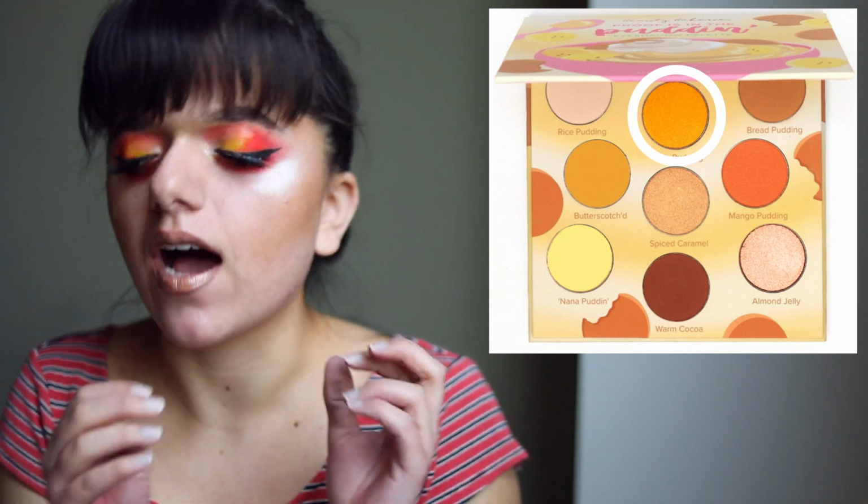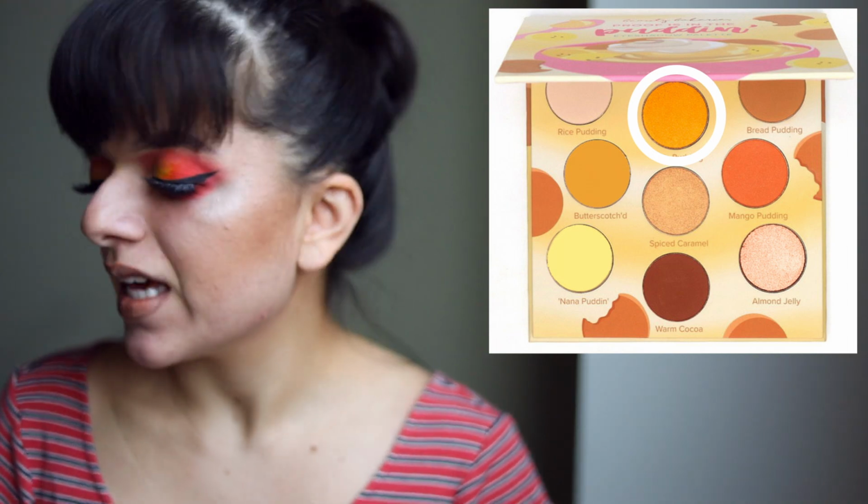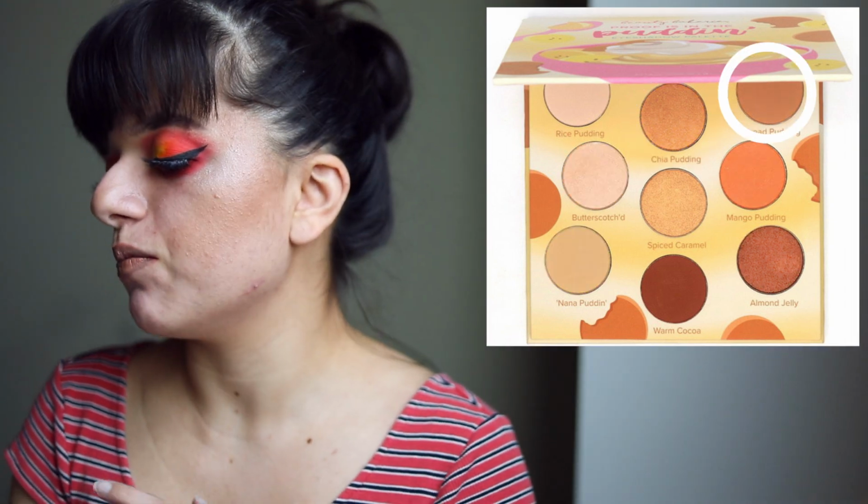But I decided to basically play with the yellow theme of the palette, if you will, and just throw in a really vibrant yellow gold. This has a little bit of gold in it, but it's mostly yellow. It's this golden yellow, and I see this as a kind of softer metallic finish. Not very vibrant, but still quite metallic. Then next to that, I have Bread Pudding.